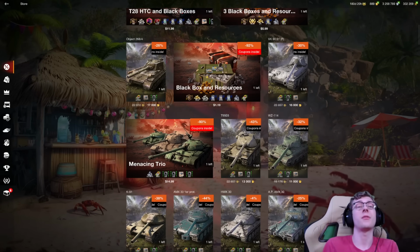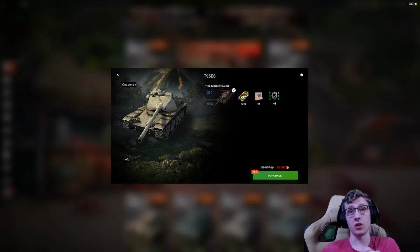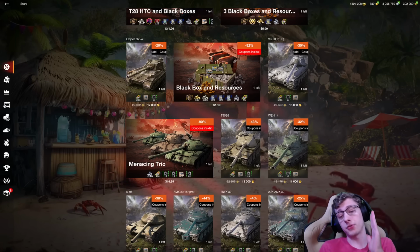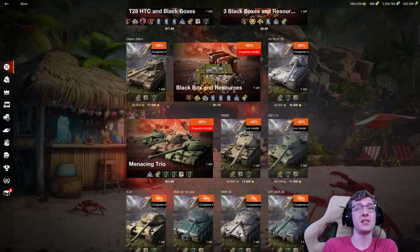There's a couple different offers that come out to me. The first one is the T95 E6. 13,000 gold for this vehicle is a steal. I'm going to be honest, it's just an absolute steal. The E6 is normally upwards of 17,000 to 18,000 gold, and it is easily worth upwards of 17,000 to 18,000 gold. It has gotten buffed once again in update 10.3, which has allowed the vehicle to just get more DPM, and it even has better mobility and combat stabilization.